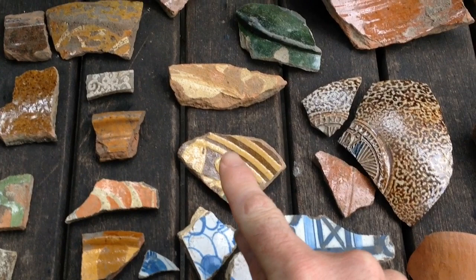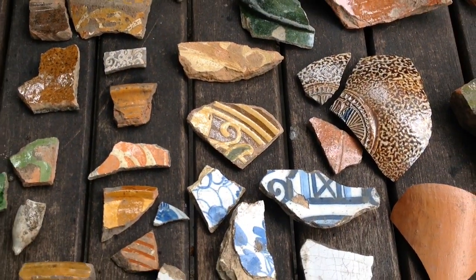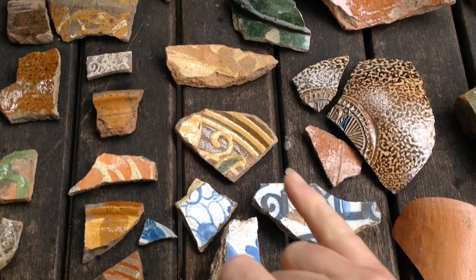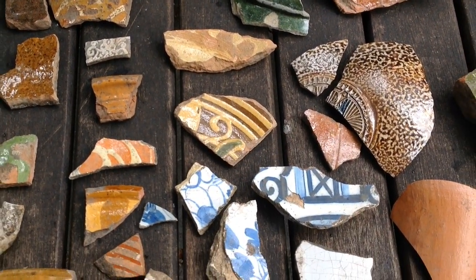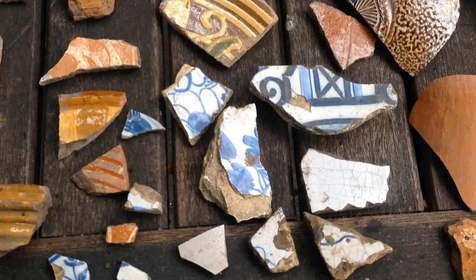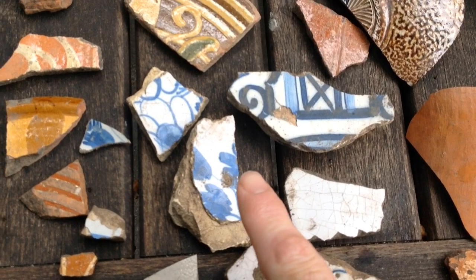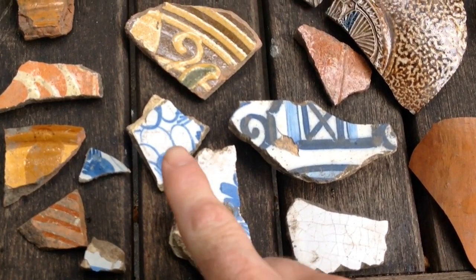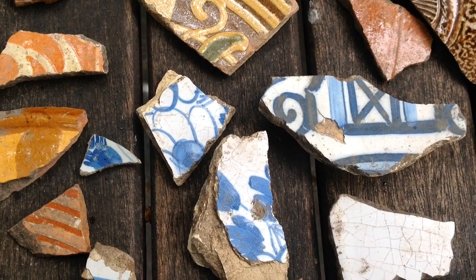More slipware. I think this is from a plate, a large plate. I believe it's German, possibly, or Dutch, and the green colour was created using a copper oxide. Lots of pieces of what I would describe as Delft tiles. You can see these are hand painted, definitely not transferware at all.